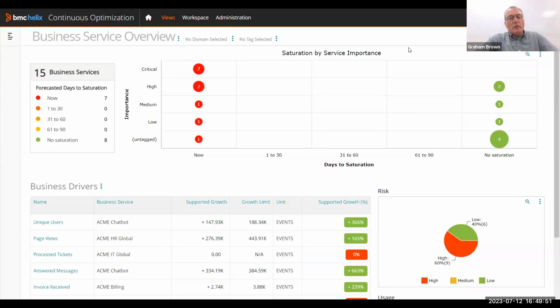So thank you. I was just going to quickly talk through and show a demo of the various features that Yaron had been through, and we can see those working live. So firstly, at this top level business service view, most people on here will be used to TSCO. You're used to seeing the saturation by service importance that's available, that looks at the infrastructure metrics and predicts forwards. But now you will see, as Yaron was saying, the business driver predictions. Based on your grouping of your business drivers to your services, it's now automatically giving us the amount of growth that's supported for each particular business driver.